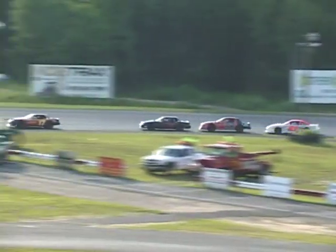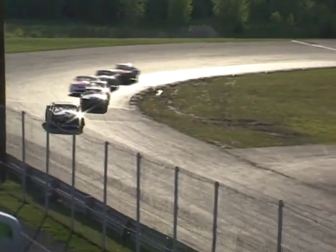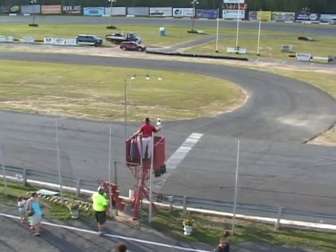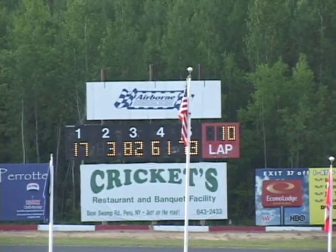Wood with a peek down on the inside. Here they come off turn number 4. Checkered flag is going to be out. Getting the job done, Richie Turner. Sherry Minier second. Third, Toby Ebersol. Robin Wood 4th. Larry Underwood 5th. And 6th goes to Double O Joe Steffen.